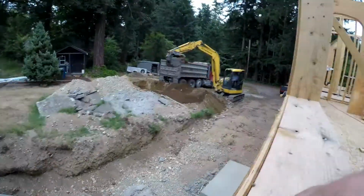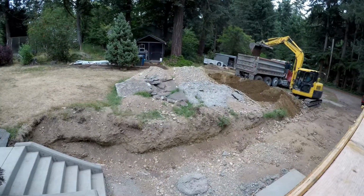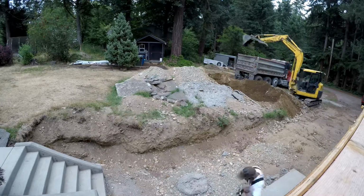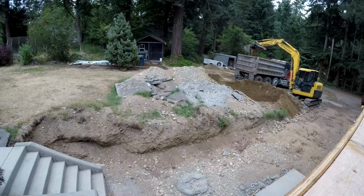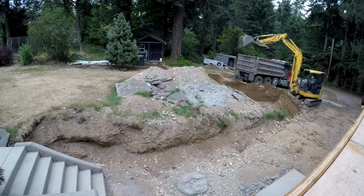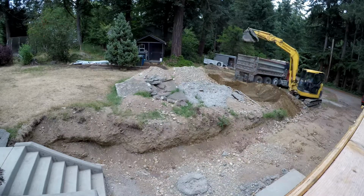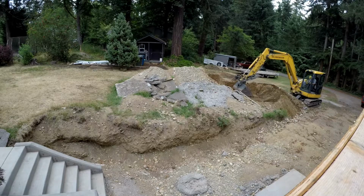I'm running upstairs to set the GoPro to take a time lapse. And so we're going to have pretty much most of the day's work reduced down to a few minutes of time, and we'll have about 10 dump truck loads of dirt being removed through the course of the day.